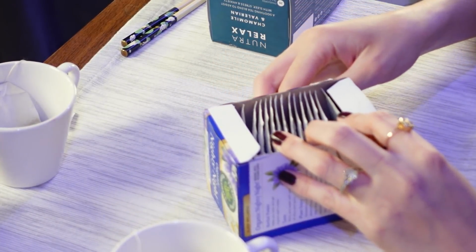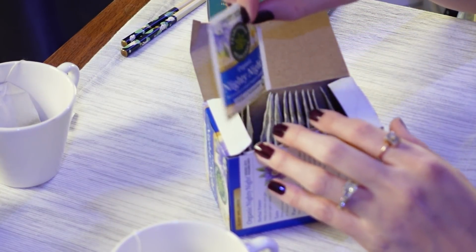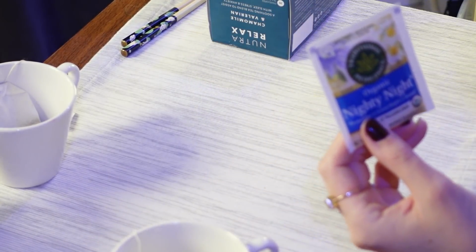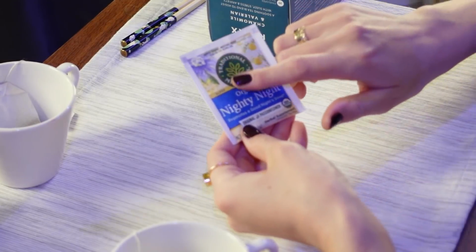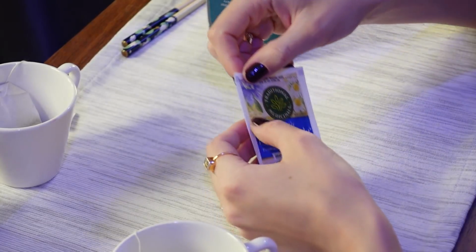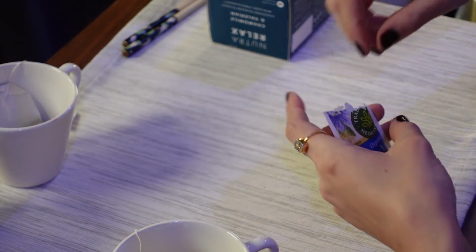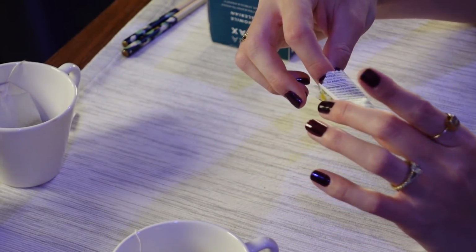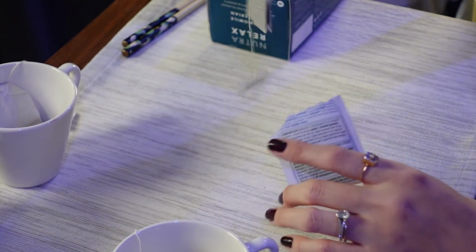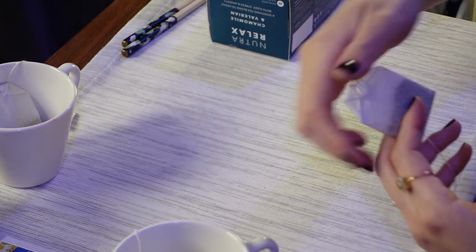All right. Ooh, this one smells pretty good. Here's our tea bag. Very pretty. I like the non-individually wrapped teas, but it's okay. At least this one has all the ingredients on the back. I'm gonna put this up here.